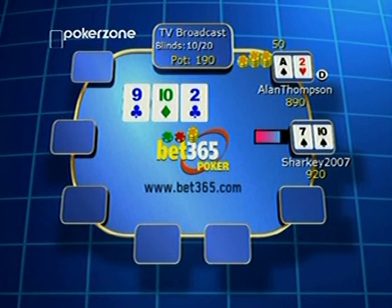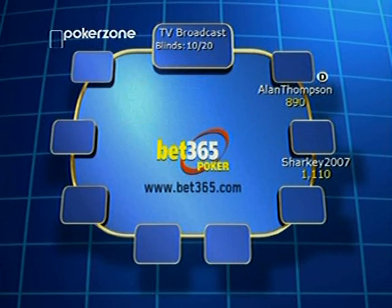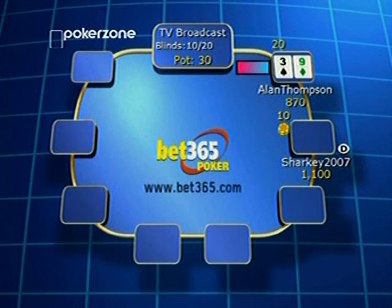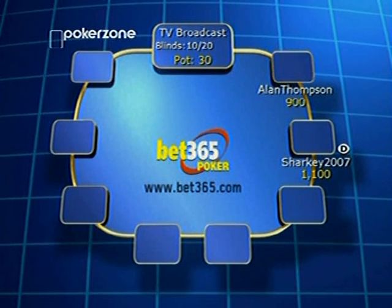Here we see Alan has hit the low pair. He's got a good kicker. He asks the question, do you want to play? Sharky puts back 150, and Alan gets out of it. 8-6 in the small blind, not even going to bother.